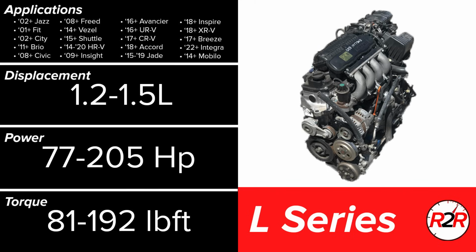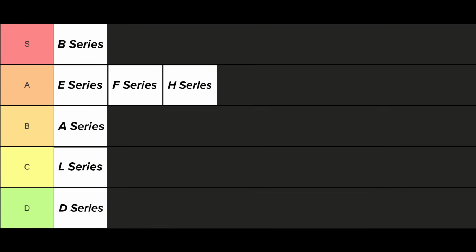the block. The newer and particularly the turbocharged engines don't seem to have such concerns from what I can find, but some of the early models are worth looking over carefully. Although a solid engine that achieves impressive fuel economy, with how problem-free every other engine has been, the L-Series will fall into the C tier.